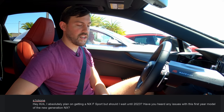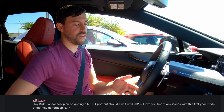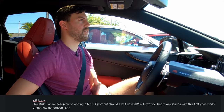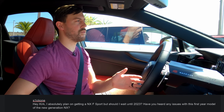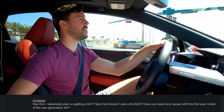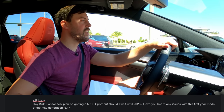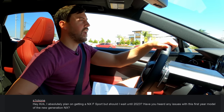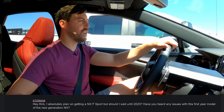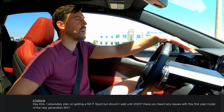Sick one. Hey Kirk, absolutely plan on getting NXF Sport, but should I wait till 2023? Have you heard any issues with the first model year of the next generation NX? Well, that fits in with Luis's observations and mine, is that anytime you have a first model year, I don't care if it's the best Elves out of the Motomachi plant, the Takumi Masters, you still might have some quality issues. And look at the new Tundra. You guys are going to run into first year production issues on any car that's not handmade to some extent. And even then, human hands have errors. So you're going to have issues, and it will get better over time. Waiting, if you can, is always going to be better, because the market right now sucks.